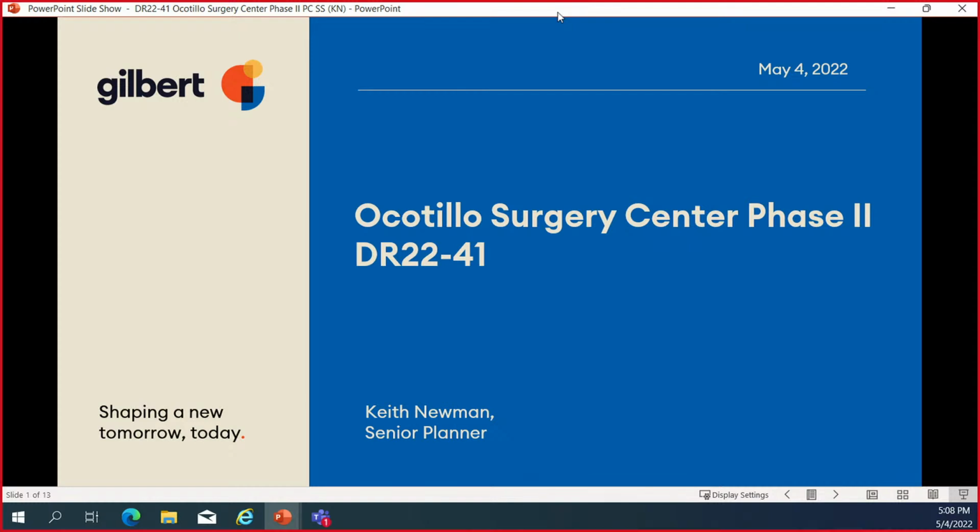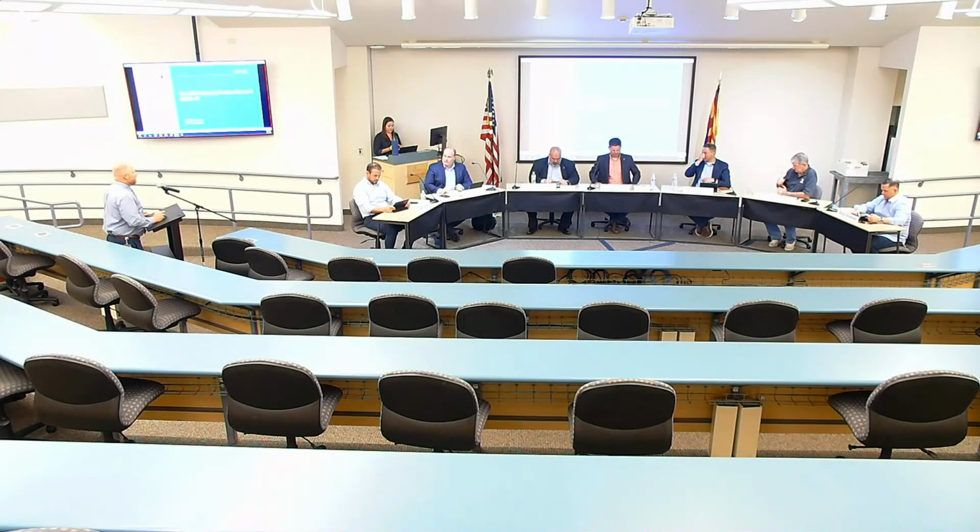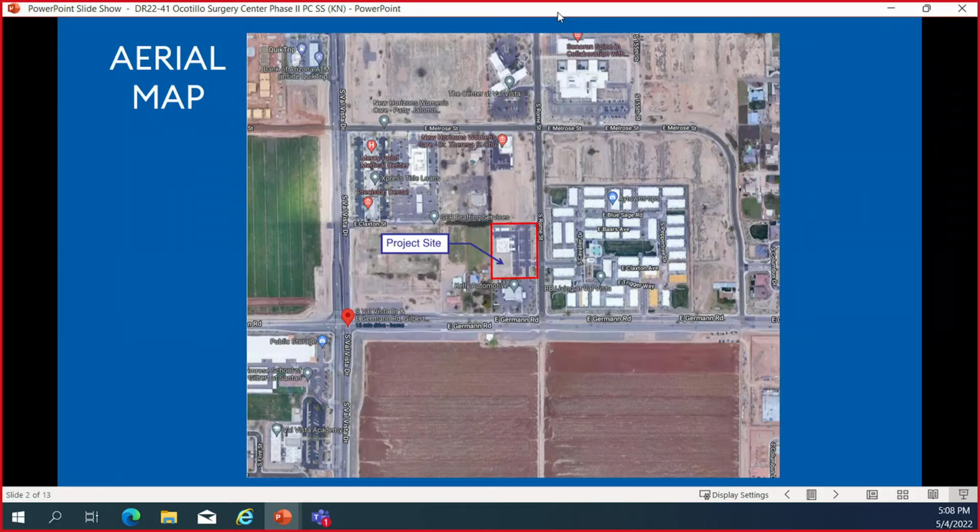Chair Simon, members of the commission, good evening. My only study session project tonight before you is for the Ocotillo Surgery Center Phase 2 project. The project is located north of the northwest corner of Germain and Rome Street. You can see the site highlighted in red on the screen in front of you. The site has an existing building on it that was approved as Ocotillo Surgery Center Phase 1 about 3 years ago or so.